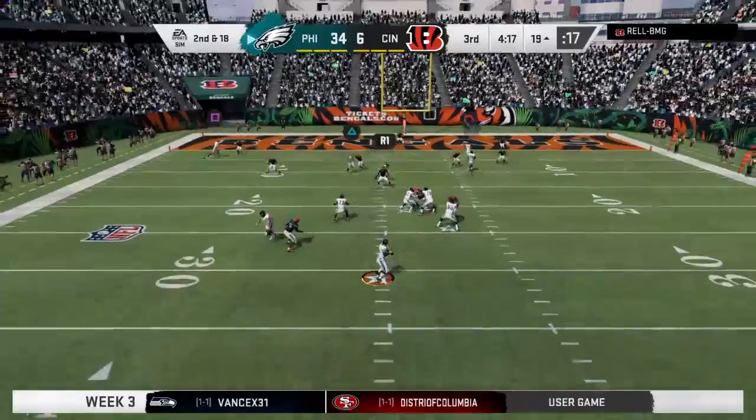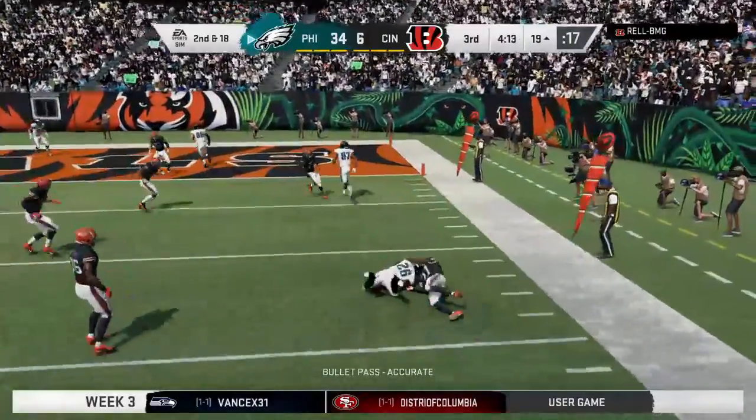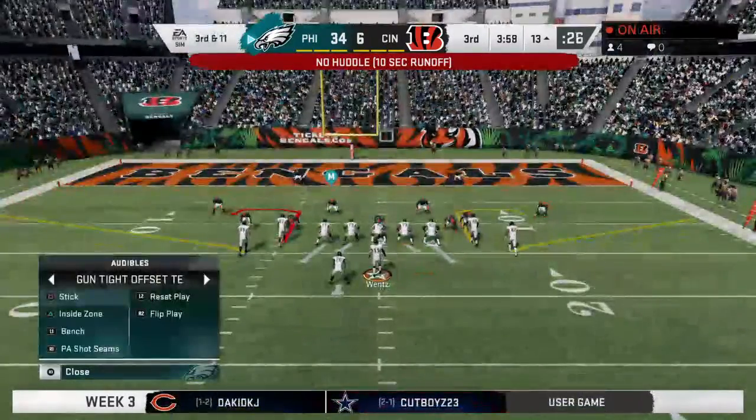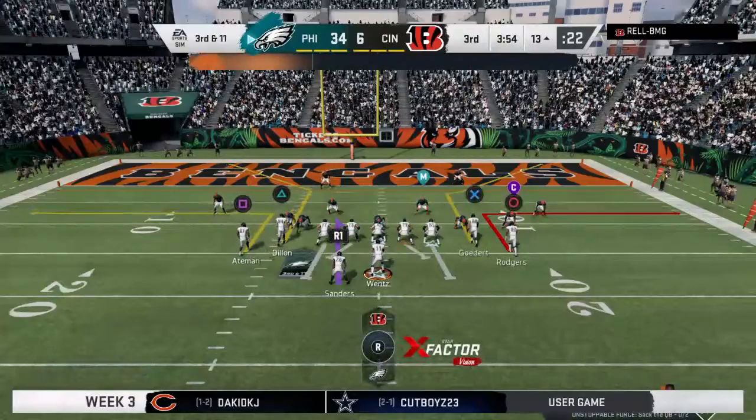Throwing on 2nd and long. Wentz. And that's complete to Sanders. And they'll bring him down at the 13-yard line. That will go as a pickup of 7 on the 7th play of the drive.